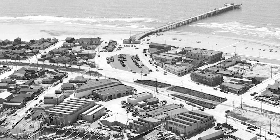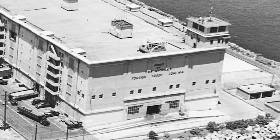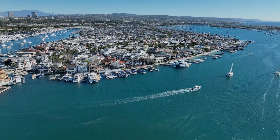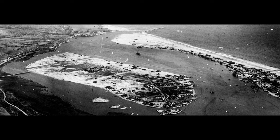However, it declined once the U.S. government built the Port of L.A. in San Pedro back in 1899. It was at this time developers started to come and dream of a residential Newport Harbor. That's when the development really started.